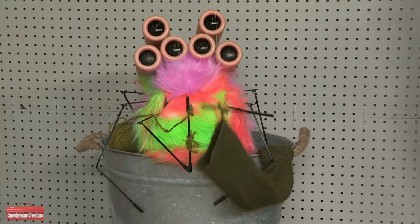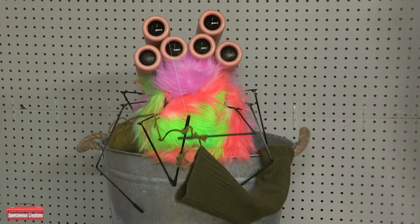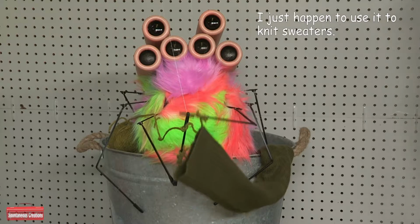What's the big deal? Everybody knows spiders spin silk. Some use it to weave webs. I just happen to use it to knit sweaters.